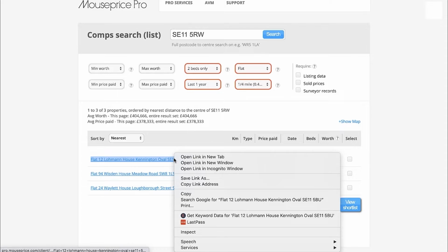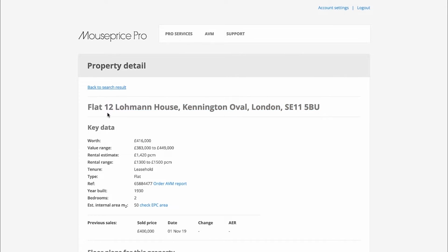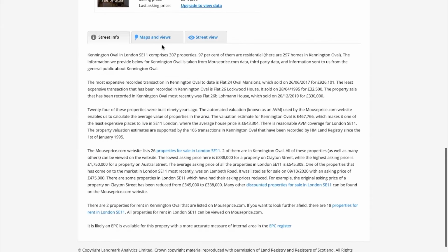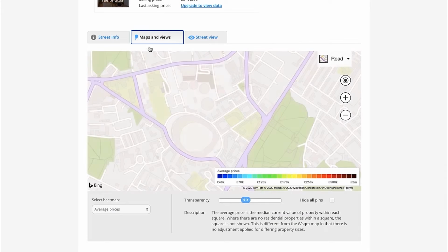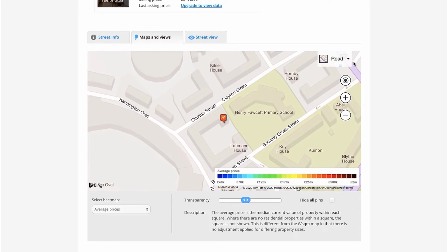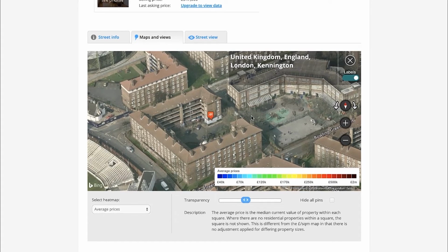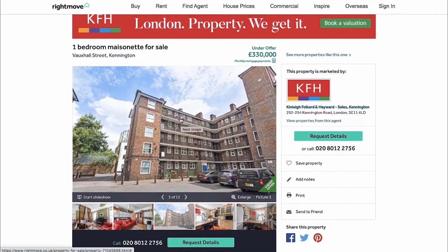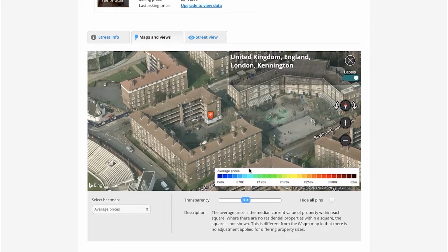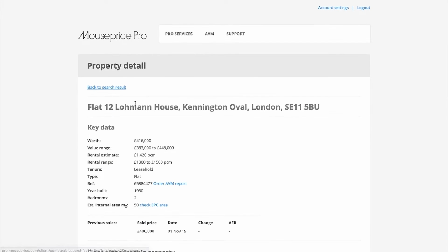So now let's look at this property here. Again, I can take this, or I can simply scroll down, go on to maps and views, see that the property is here, do the bird's eye view. And again, this is pretty much exactly the same type of building we're looking at. So we're looking at a 1, 2, 3, 4, 5 floor building. And this is exactly the same, look, it's got 1, 2, 3, 4, and 5 floors. So this makes for a good comparable.